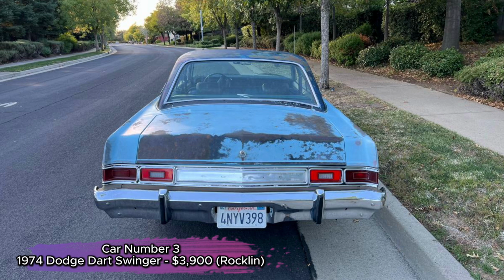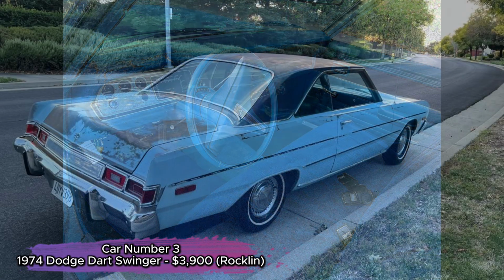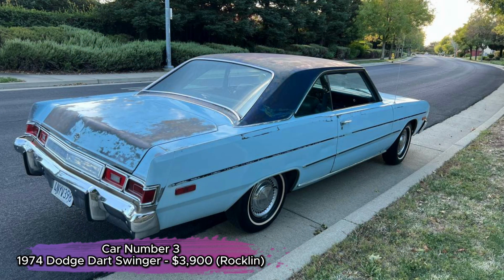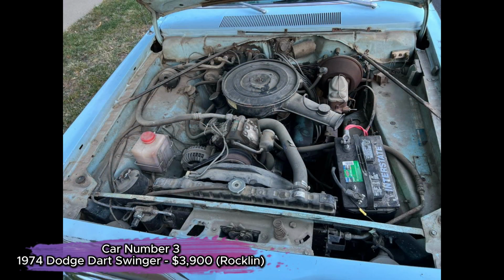Car number 3, 1974 Dodge Dart Swinger, $3,900, Rockland. Next, we have a head-turning 1974 Dodge Dart Swinger, complete with its original paint and interior. This Dart runs and drives great with a 318 V8 under the hood, power steering, and power brakes.